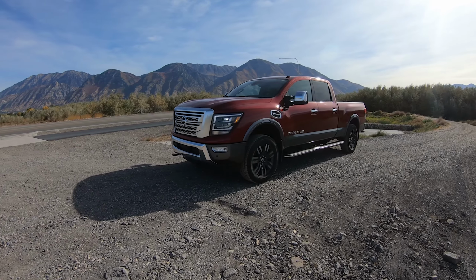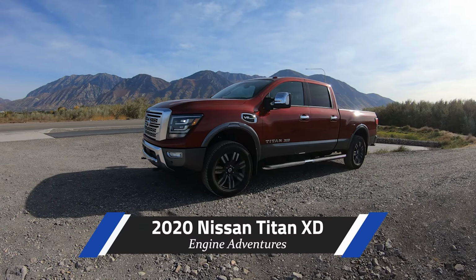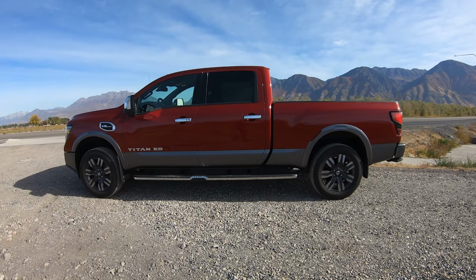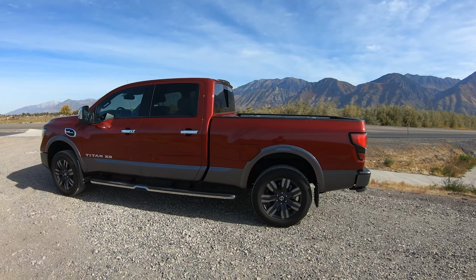Welcome to Engine Adventures review of the 2020 Titan XD. It's been updated, a little bit more horsepower, no more diesel engine, and the biggest thing, well, apart from a little bit nicer interior, is the 9-speed automatic transmission. It's a great vehicle overall, and this one is the Platinum Reserve trim, which is the top end.